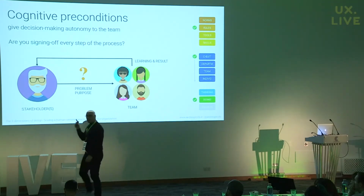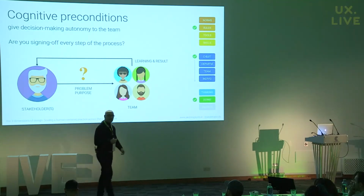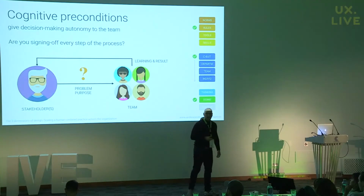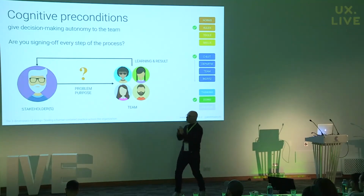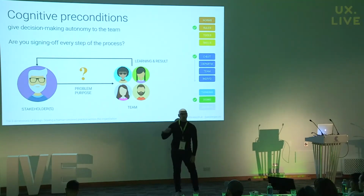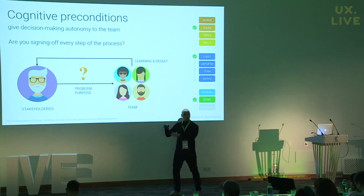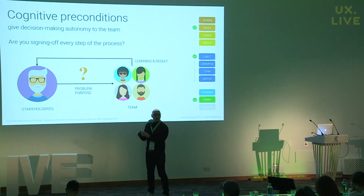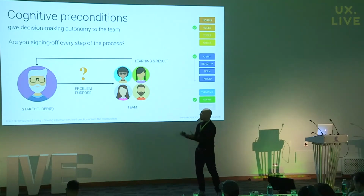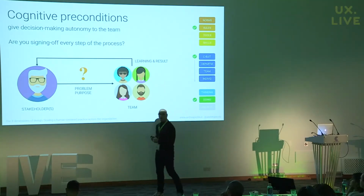And then, are you signing off everything, all the steps? Again, that's common sense. But if you have that group and you assign the problem, you have to let them go away and then come back. Because probably they know more than you. And for sure, they will have the domain knowledge required to take important decisions. But again, this seems so stupid things to say, right?